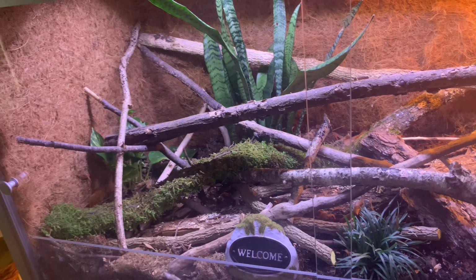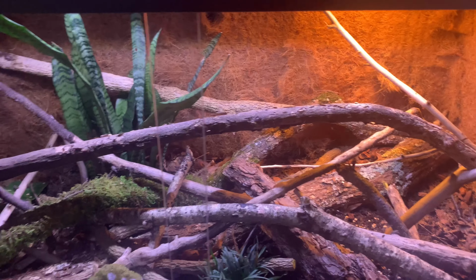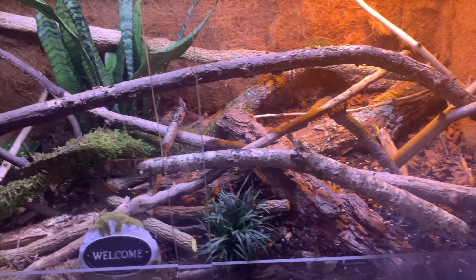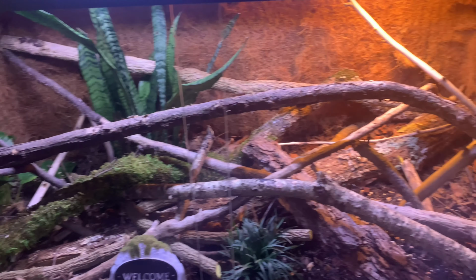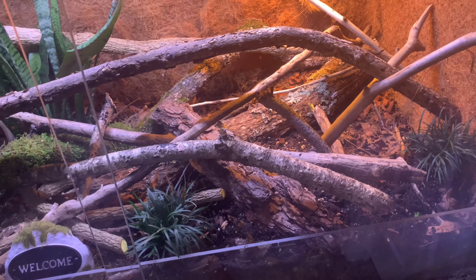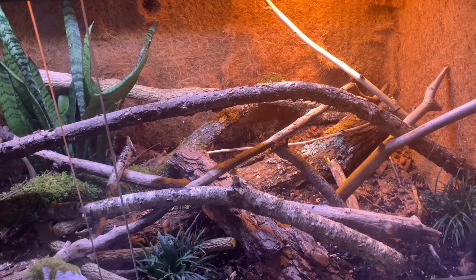And I feel like it looks good, but you know, I want more hides in there. Because I just feel like it's too exposed. It's all out in the open and if it's a tree boa, it wants to feel secure in a tree, you know?